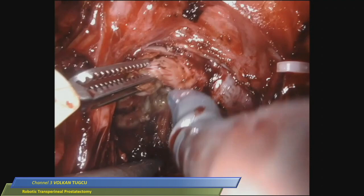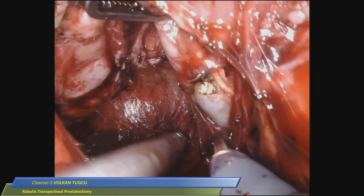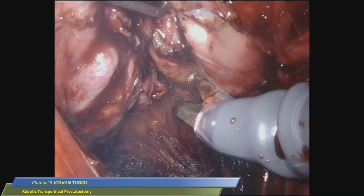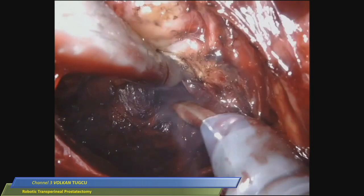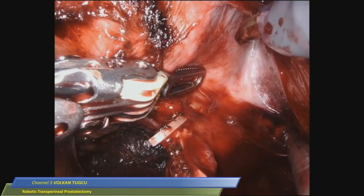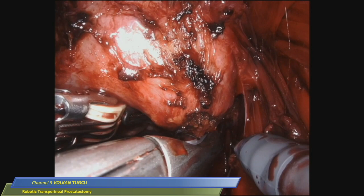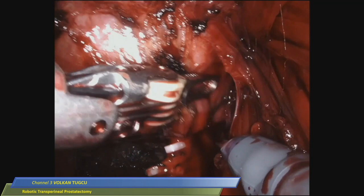The left side, the right side now, and we are dissecting the seminal vesicle. You can see. Yeah, it's clear. And the other ductus. It's the lateral side of the prostate. You can see? Yes. And the endopelvic fascia, do you open it or leave it? We never open the endopelvic fascia. You don't open, okay. So the lateral pedicle, we will go through this side.